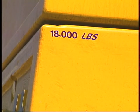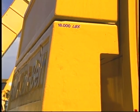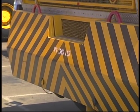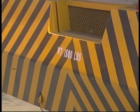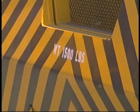Optional counterweights may be required to achieve higher capacities on cranes having this option. Front bumper counterweights are designed to help increase capacity only when lifting over the rear. Position counterweights as required by the manufacturer for lifting.